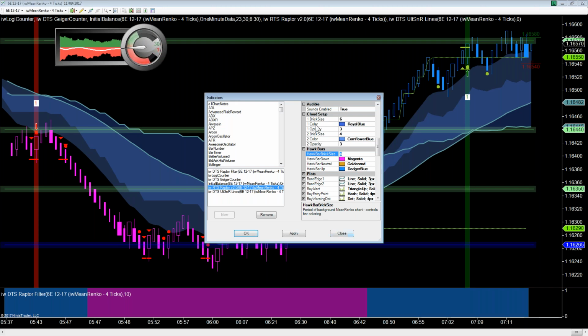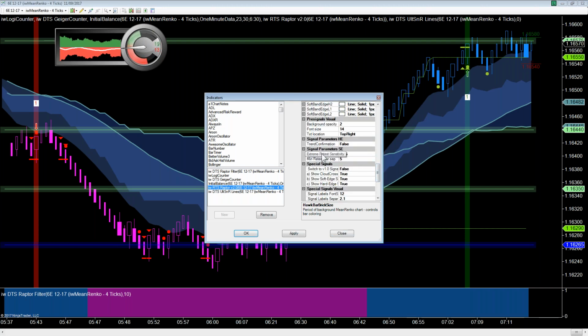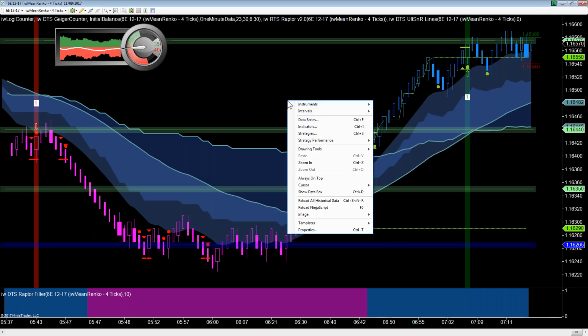That should make your Hawk function correctly. You may also want to go down here and change your signal parameters, reset the sensitivity from 1.01 to 1.25. And when you've done all that, do yourself a favor and save a template.